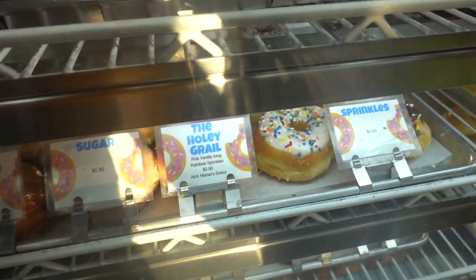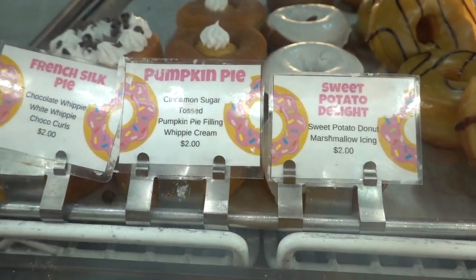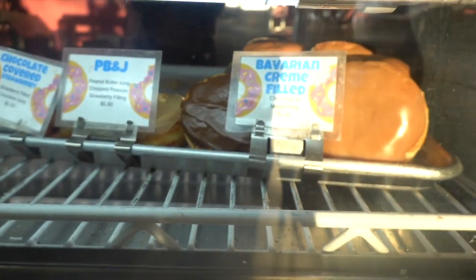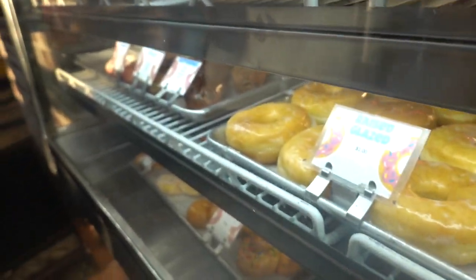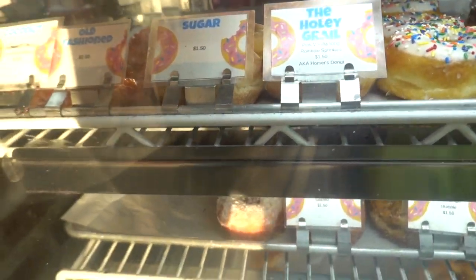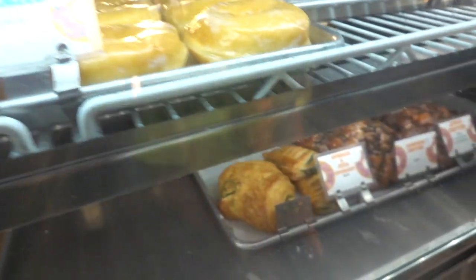Which one are you guys going to get? They're pretty big. Which one's your most popular? Pumpkin pie. We have one French toast left, but the French toast is really popular. This one's humongous. Oh, these ones look really good. The Holy Glare, sugar, old fashioned, coconut, twist, knots.